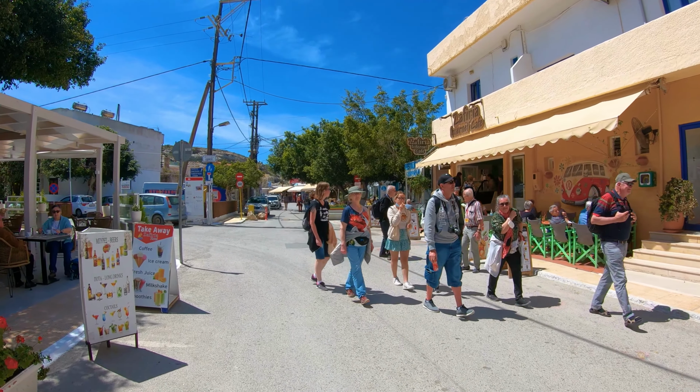Honestly, I wasn't expecting that Matala would be this busy and completely functioning. I'm really impressed. Look at this view, folks. Isn't it beautiful? No worries, I will take you to the beach. I hear somebody saying, "Hey, Zamir, I want to hear the waves and I want to go to the beach." I want to tell you that you have been heard.